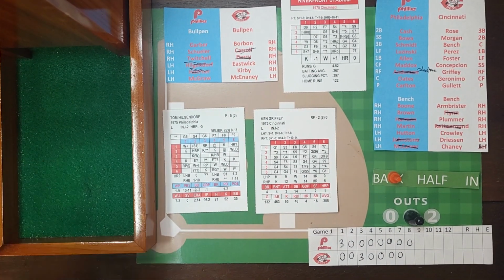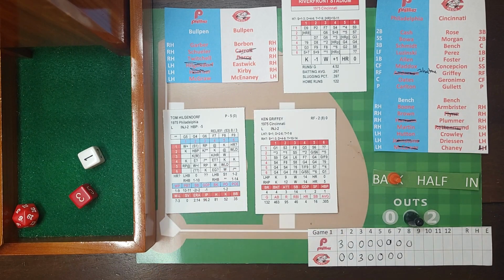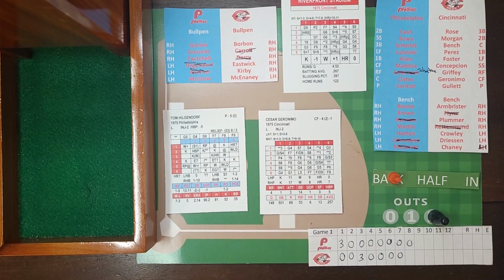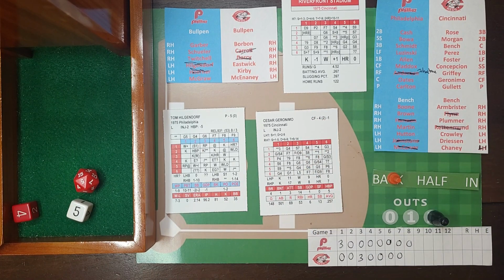Two, 4, possible error. 3-1, fly to center. That's out number 2 as long as it's not an error. That's a 9. Maddox's error rating is only a 5, so no error there. Second fly out to center. 2 up and 2 down for Cesar Geronimo. Let me make sure everything is copacetic. All right. Hilgendorf, 4-5, possible walk. And he will walk him. So Geronimo, a 2-out walk.